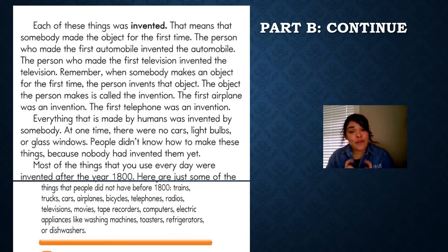Makes the object for the first time. Give yourself 2 points if you got the answer. The person who made the first automobile invented the automobile. The person who made the first television invented the television. Remember, when somebody makes an object for the first time, the person invents that object.